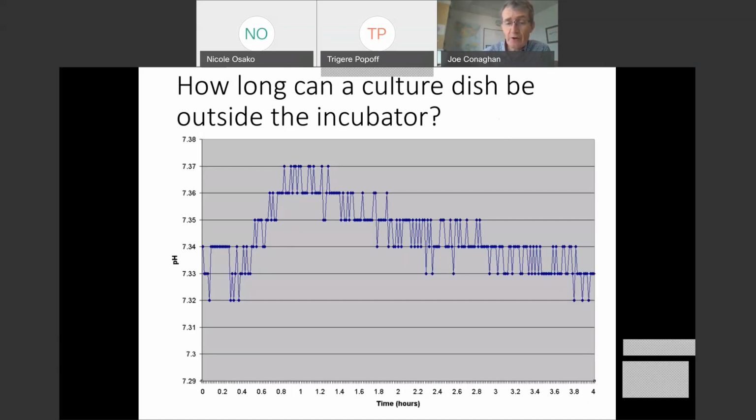Right, so if we took a dish out for 5 minutes and put it back in, because the oil really holds the CO2 in there really well, we were unable to measure any changes. And it wasn't until we took a dish out of the incubator for a full 10 minutes that we were able to measure a change. And that's what you're seeing on this graph right here.